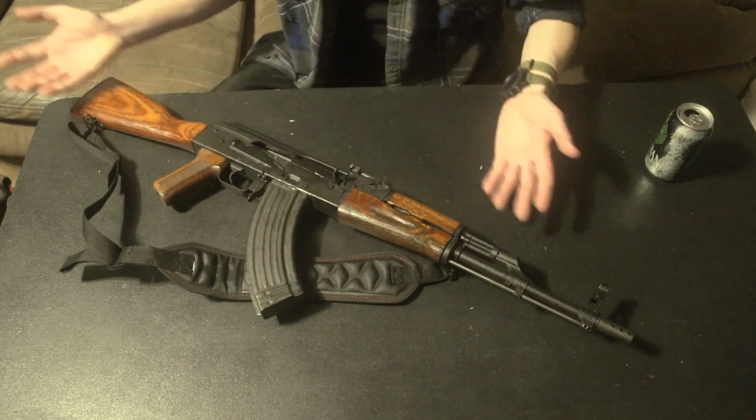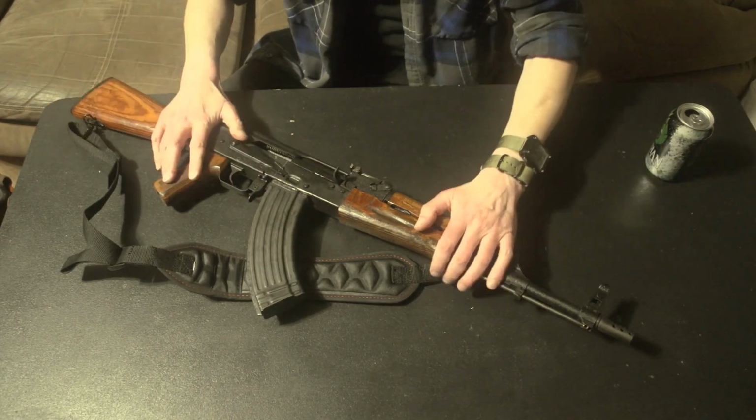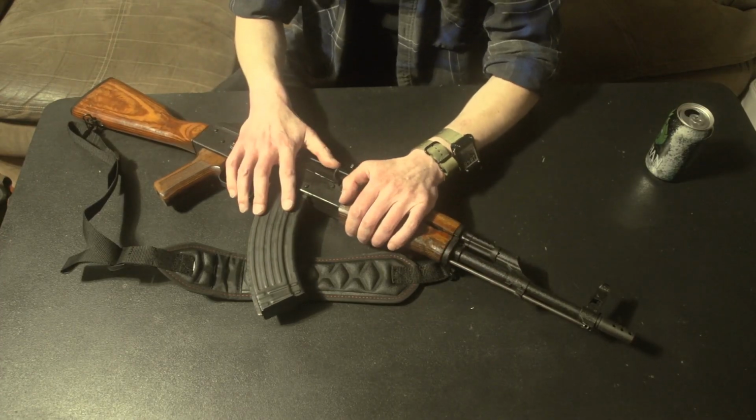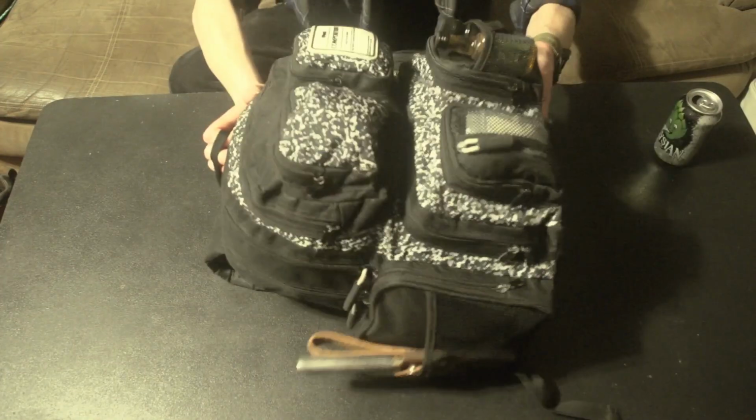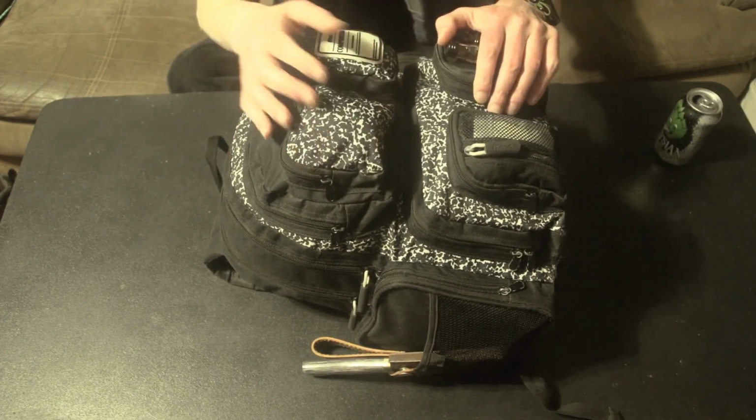Of course, the first thing you're going to want is a trusty old AK. Well, probably with winter furniture, though. Alright, let's get into this kit.